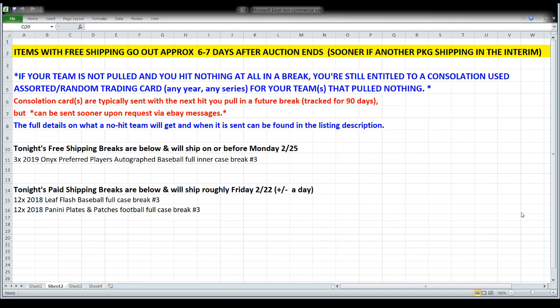All right, if you didn't see this info earlier, here is the 411 once again. Our paid shipping breaks of flash and plates and patches should be on the way to you no later than Friday. Sooner if I can get it out sooner, but Friday should be the latest. If you get skunked in flash or plates and patches, consolation cards will ship out with the rest of the breaks since those are paid shipping breaks. Of course, the autographed baseballs that we already broke on will be on the way to you no later than Monday a week from today.